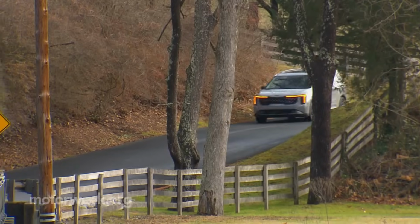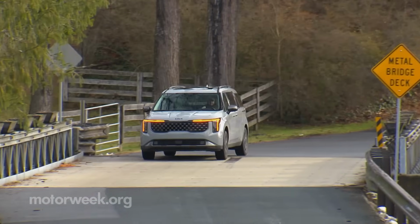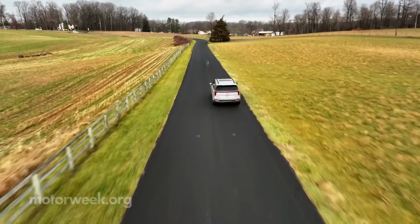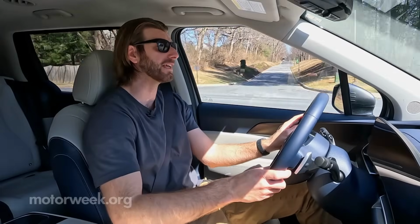So far, the switch from battery power to gas power and then back to battery power has been relatively seamless. There's a quick burst of electric torque, which is just enough to get things rolling from a stop before that gas engine fires up, which has played no small part in boosting our fuel economy.